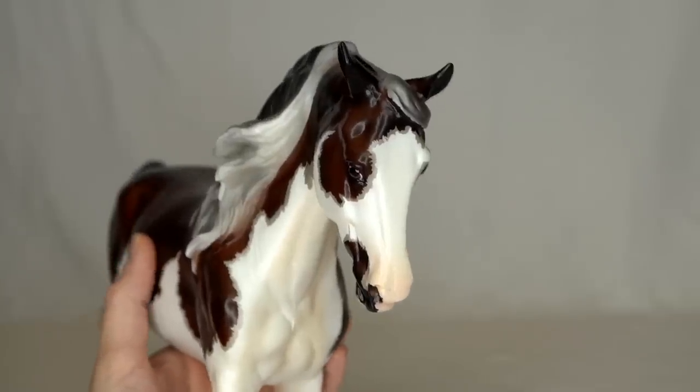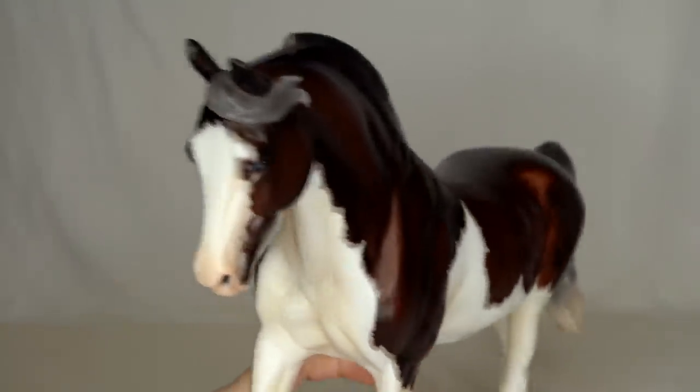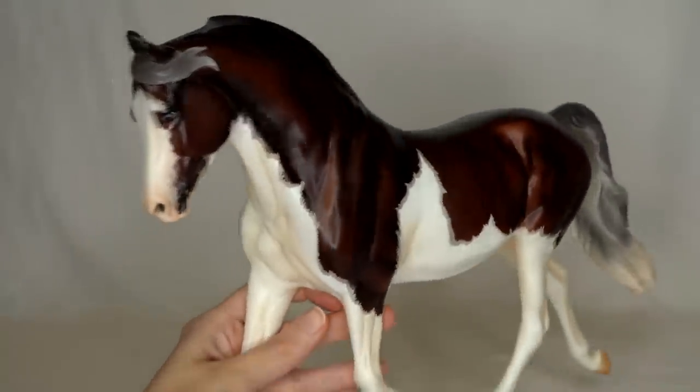I do also have his box and his certificate of authenticity as well. I just kind of didn't feel like pulling it out right now, but I did get that stuff with him too.